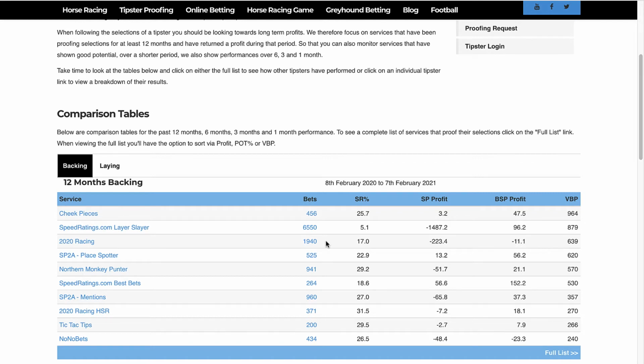If we go down a bit further down the table, you see the 2020 Racing HSR, which is high strike rates, 31.5% strike rate. And they've made a profit at Betfair SP of 18.1 points. So these are the ones I've been manually proofing since the start of 2021.